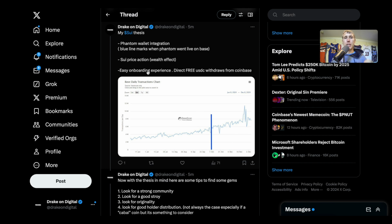And then lastly, the Sui price action, or quote unquote, the wealth effect. What I mean by this is as Sui price goes up, this brings liquidity on chain because the early buyers of Sui are like, whoa, I just had $1,000 in Sui, the price doubled, now I have $2,000 in my pocket. You have to think of these chains like a casino.